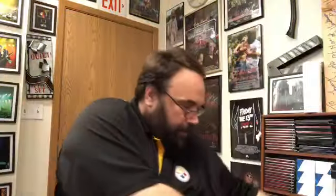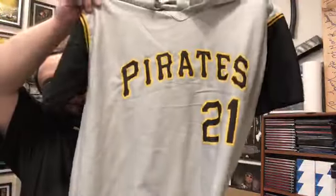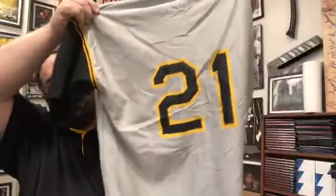Pirates jersey I paid $2 for. This is like a Roberto Clemente giveaway jersey that they gave away at the ballparks. I paid $2 for that. I usually get about 20 bucks for those online.